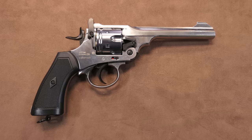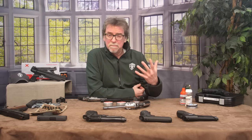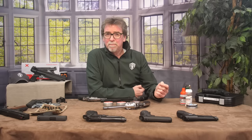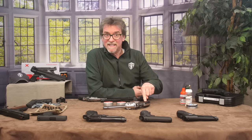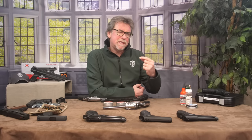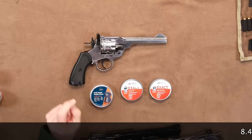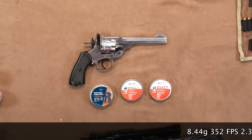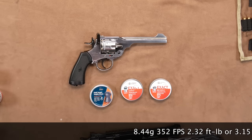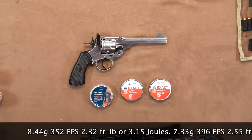Power output test then. I know that this is capable of slightly higher figures than most CO2 pistols because I have one and this is it. And I've tested it quite often. I also know it's pretty accurate too, by the way. It's pellets again, and with 8.44 grains saw 352 feet per second, which is 2.32 foot-pounds or 3.15 joules.